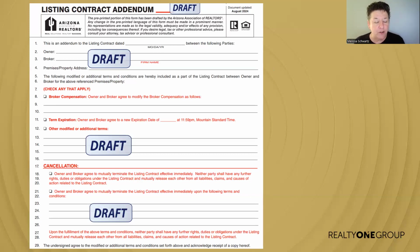So a modifier for any changes on the ER or additional terms. And then again, the cancellation section: owner and broker agree to mutually terminate the listing contract effective immediately. Neither party shall have any further rights, duties, or obligations under the listing contract, and mutually release each other from all liabilities, claims, and causes of action related to the listing contract.